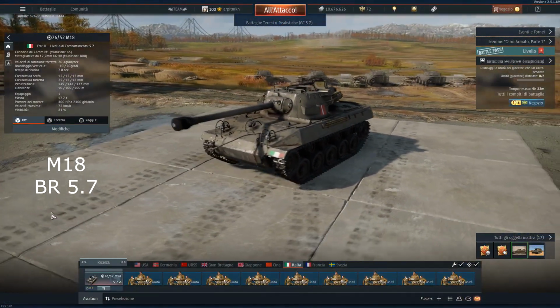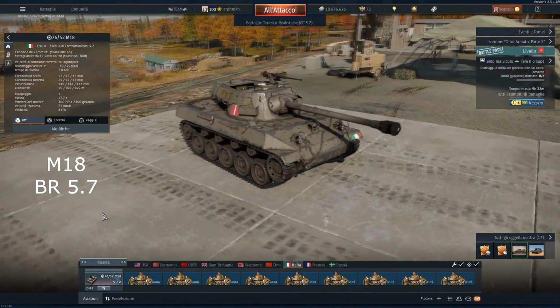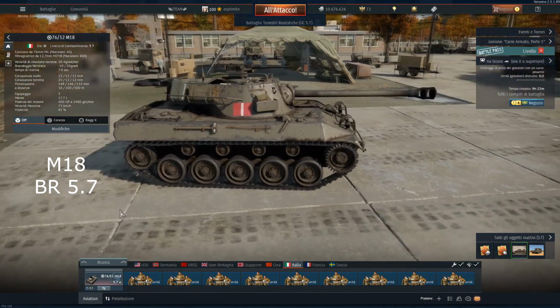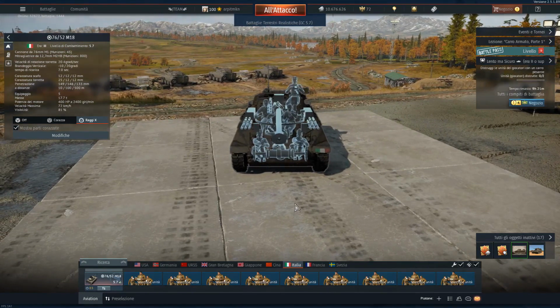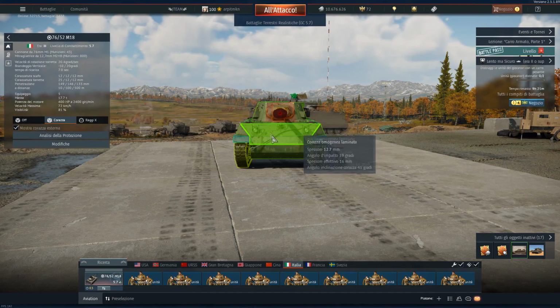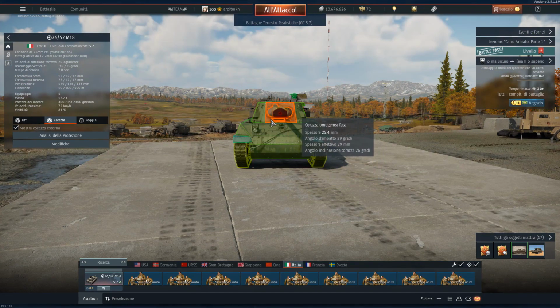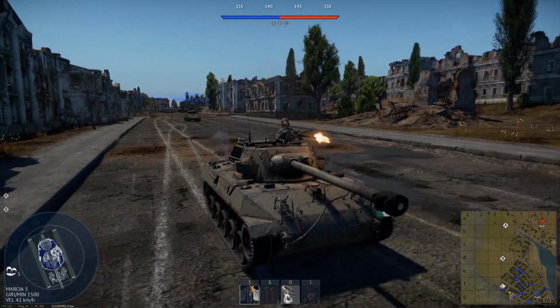This is the M18, called in Italian service Semovente Controcarri M18. You can find it at Tier 3 at BR 5.7. It has a 5-man crew, commander, driver, gunner, loader and machine gunner. The armor of the hull is 12.7mm all round, while the turret front is 25.4mm and the gun mantlet is 19 plus 25.4mm thick. It is armed with a 76mm M1 cannon and a roof-mounted M2 HB 12.7mm machine gun.